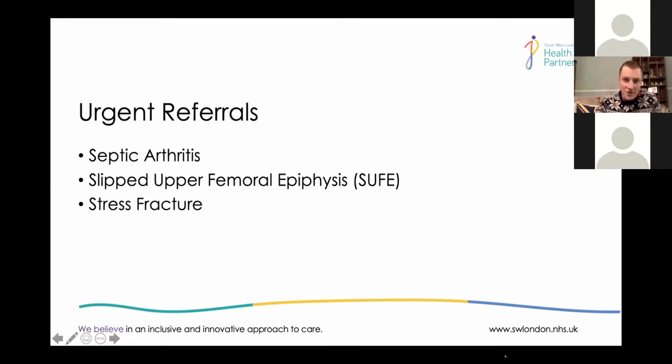So in terms of urgent referrals, these are three that spring to mind for me. So septic arthritis, which I'm sure will be covered in every other joint that is presented to you, and you know the red flags for that. So a patient that's unwell, reduced range of movement, pain, swelling, etc.